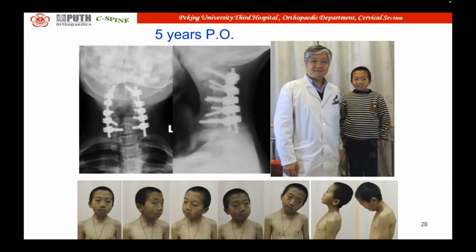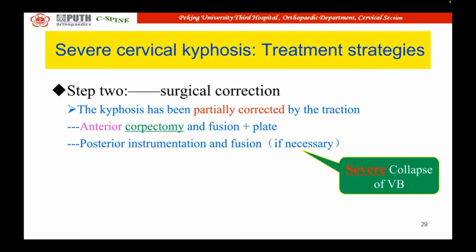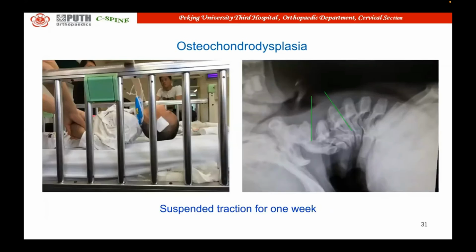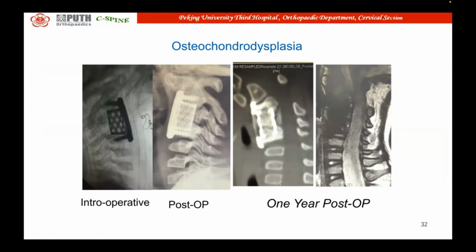In some patients, the kyphosis has been partially corrected by the traction, but they have very severe collapse of the vertebral body. In that situation, we have to perform a corpectomy. This little girl suffered from osteochondrodysplasia, and her kyphotic angle was 70 degrees, but she had skull traction for 2 weeks with minimal improvement of cervical kyphosis. So we put her on suspended traction for 1 week. The cervical kyphosis obviously improved. She received C3 corpectomy with the implantation of a titanium mesh, but 1 year after surgery, she returned and we found that mesh subsidence had happened. Fortunately, the neurological function remained normal.